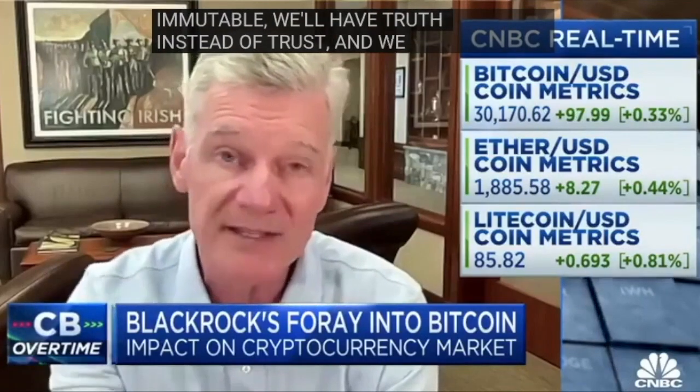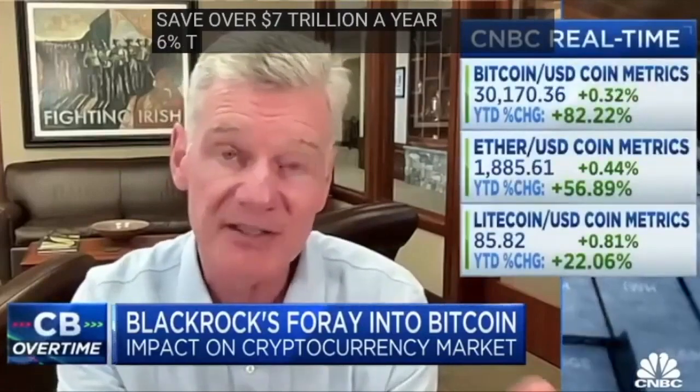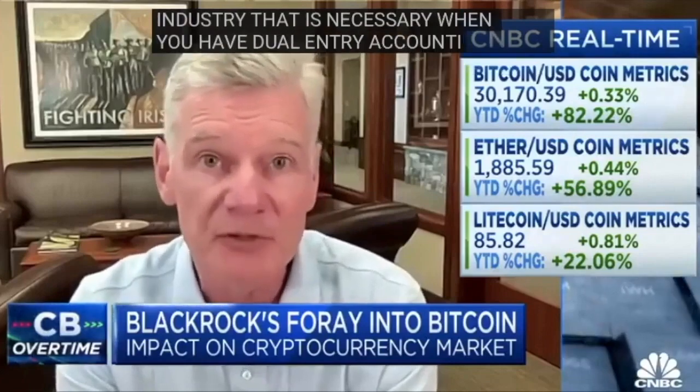6 to 8% of global GDP is wasted by the friction of the trust industry that's necessary when you have dual entry accounting. With triple entry accounting, which is what a blockchain is, we get rid of all of that friction. It's a beautiful future.